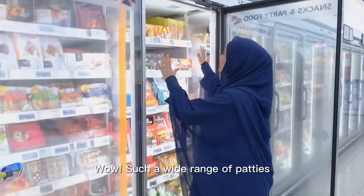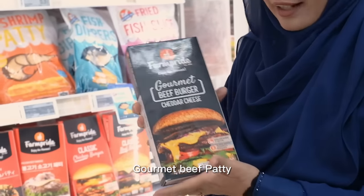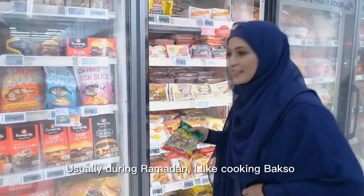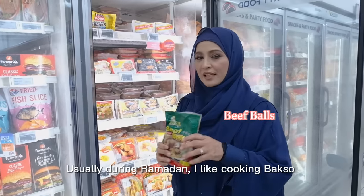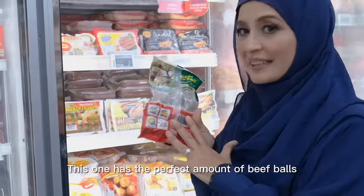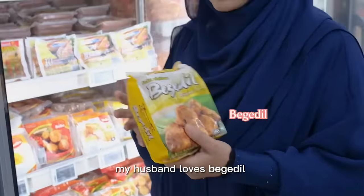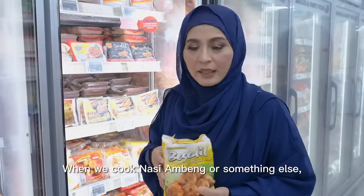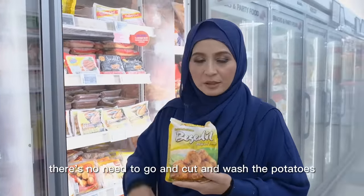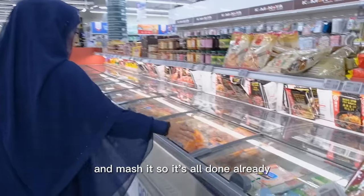Wow, such a wide range of patties. Gourmet beef patty. Ini dia. Saya rasakan selalu kalau bulan puasa, saya suka masak bakso. This is one of the just nice, the amount of beef balls here. My husband loves bergedil. Kita masak nasi ambeng ke apa kan. There's no need to go and cut and wash the potatoes and mash it. So it's all done already.